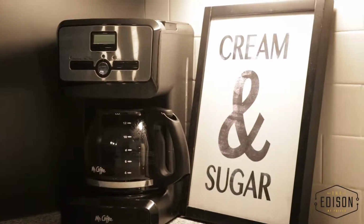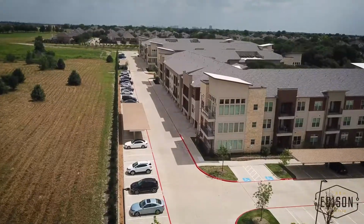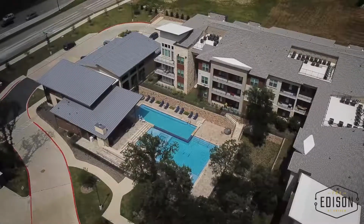So how long have you guys lived here? We've lived here for about 6 months. Awesome. So what made you guys pick the Edison at Frisco over any of the communities in this area? I honestly think it was the fact that they're so new and we really like the idea of moving into a place that was ours and wasn't lived in before, brand new. And on top of that, just all the amenities, like the 14-foot ceilings on the first floor.